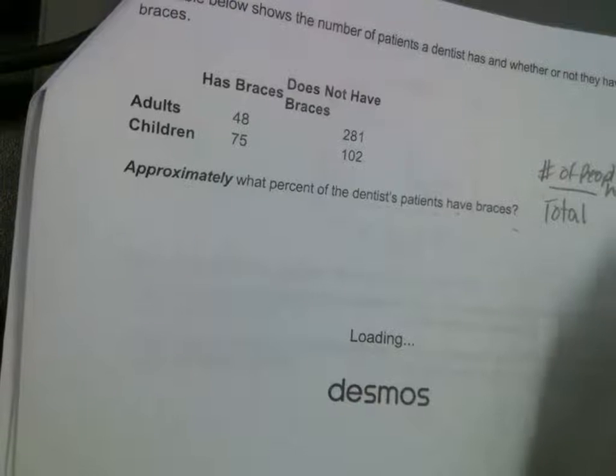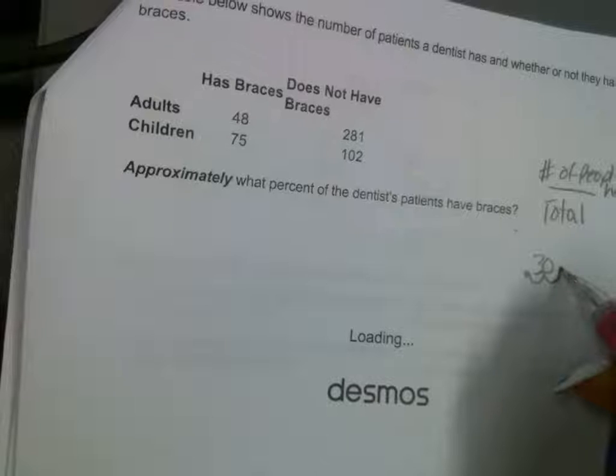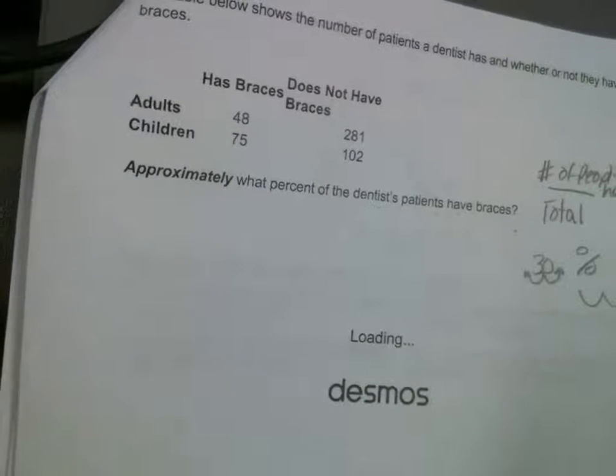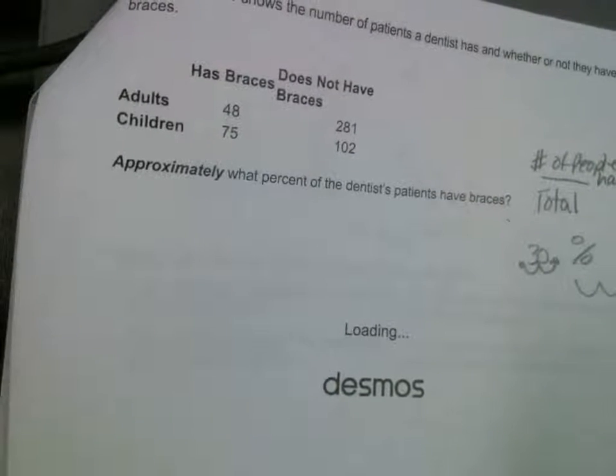You're going to find the decimal, whatever that is, and you're going to move the decimal over 2 places to the what? If it's 0.30, you're going to move it over 2 places to the right and add the percent sign. It's not 0.30, okay? That's just an example. So the number of people that have braces over the total.